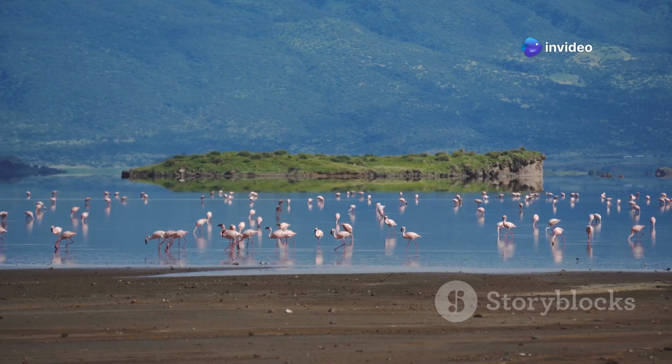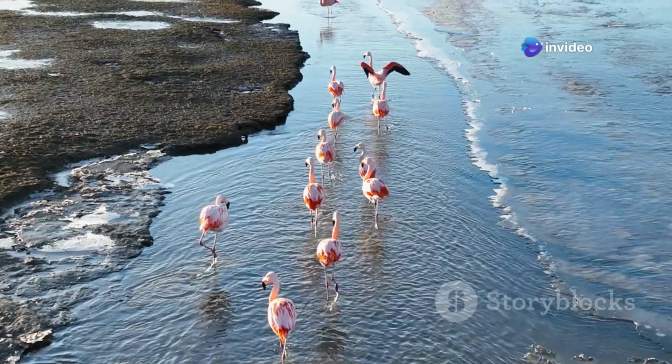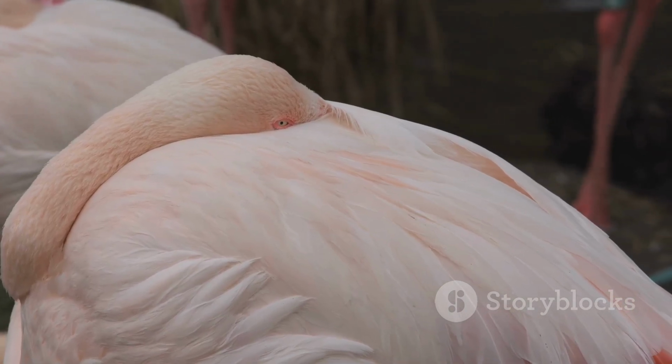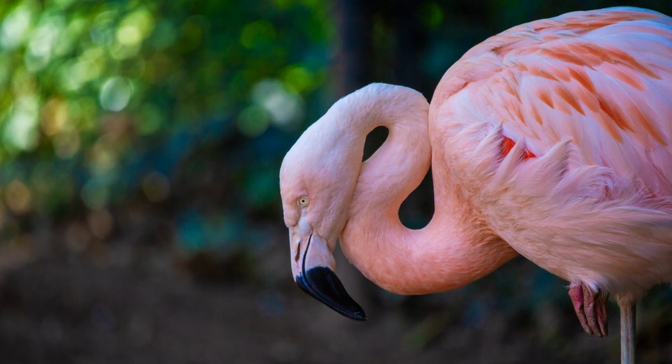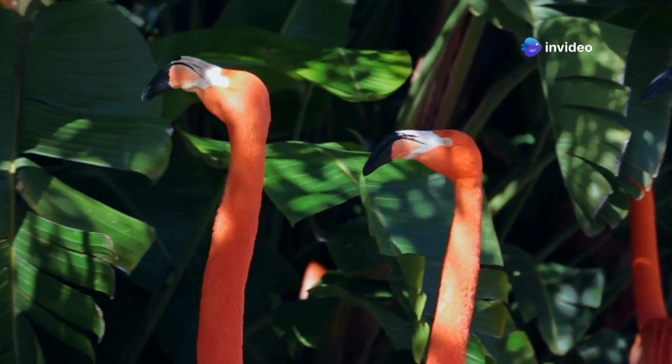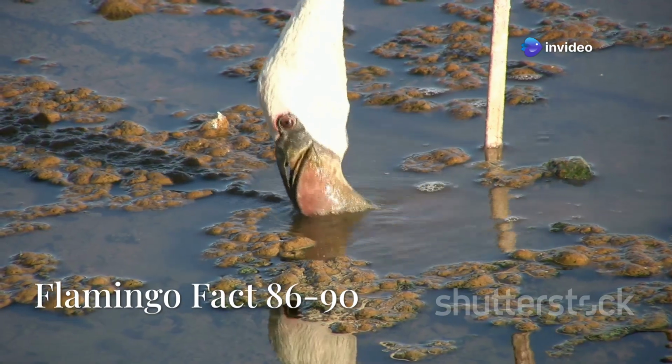Flamingos can live in highly alkaline lakes. They don't get stuck in mud due to their light weight. Flamingos can lay only one egg per year, and if an egg is lost, they don't lay another one that season. Their pink feathers intensify during mating season.